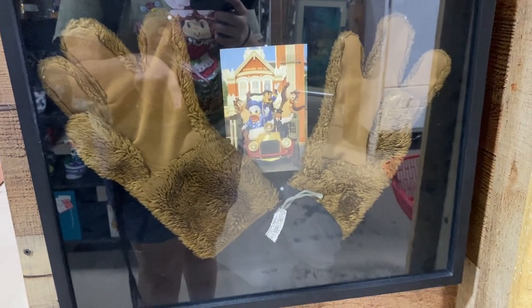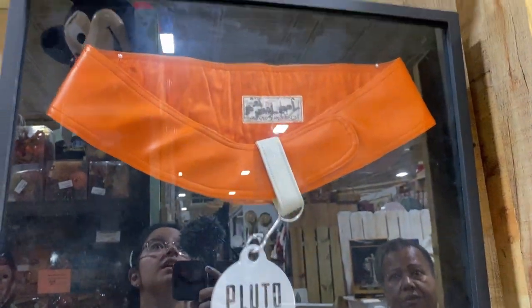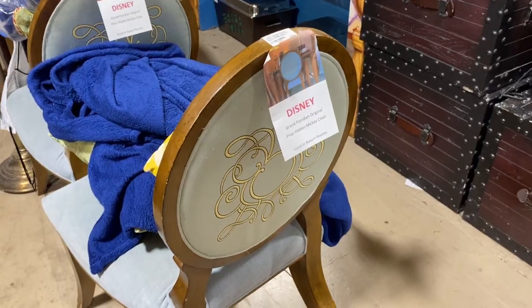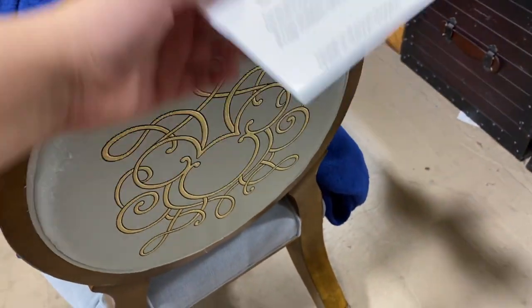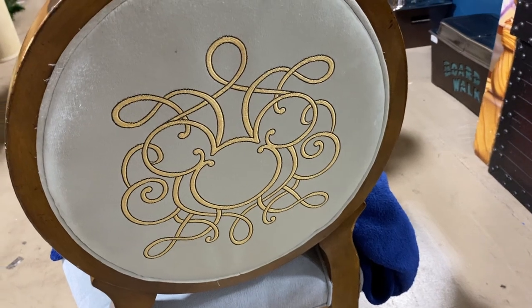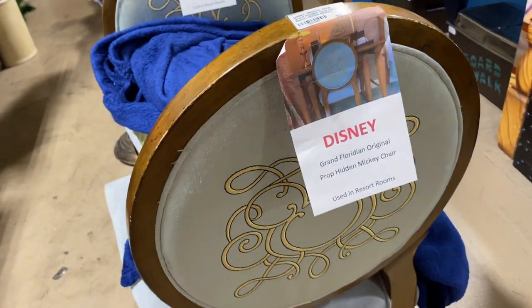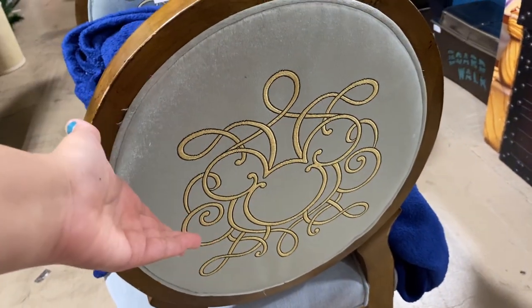They have parts of the character costumes. These are gloves for Chip and Dale, Pluto's collar, Mickey Mouse's gloves. Okay, these are from the resort rooms itself. Yeah, because they're remodeling the resort too. These are $59 a piece. Oh, that's not bad. That is not bad. No, and if you clean it up a little, yeah. These are perfect.